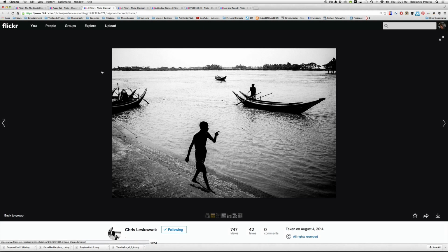Here's a shot by Chris, and this shot obviously had a lot of color in there. You have the water, you have the figure here in the foreground, the boats. This looks like it was an overcast day because there are no clouds or really no features in the sky. It may have been a bright blue sky, I'm not sure, but the heart of the shot is the outline of the figure in the foreground as well as the boats here, and in the distance the horizon line.